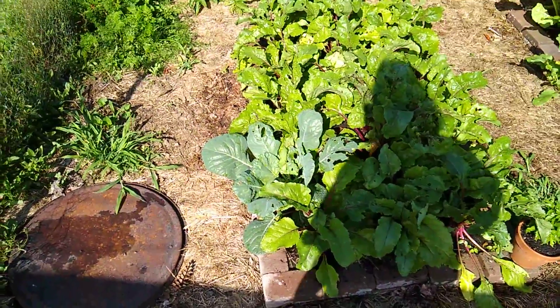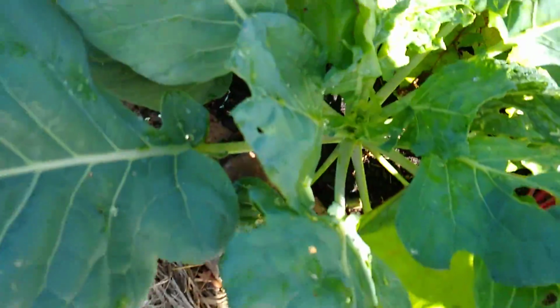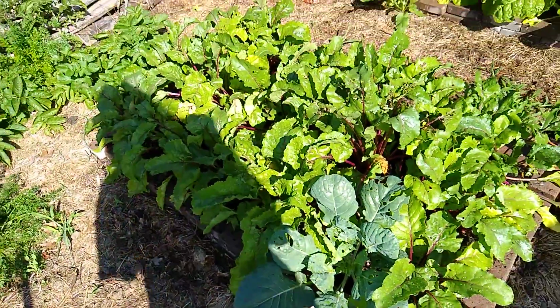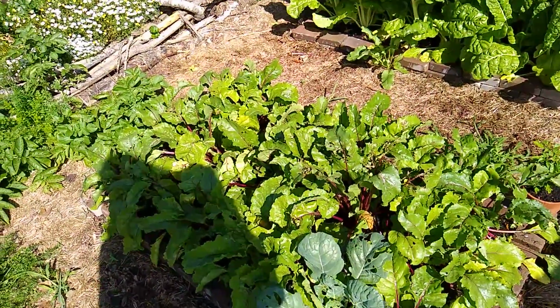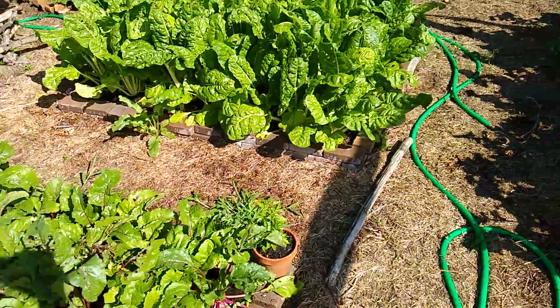That one Brussels sprout's doing well. That'll start to produce very soon. You can see the little center there, it is starting to get ready to put out a stalk. And some of these beets in here are actually ready now, but I'm gonna wait because I want to make pickled beets, actually, like home style.